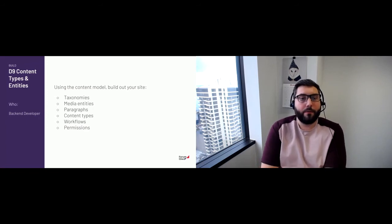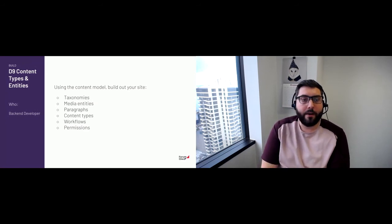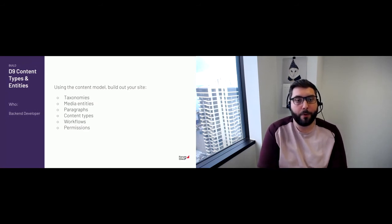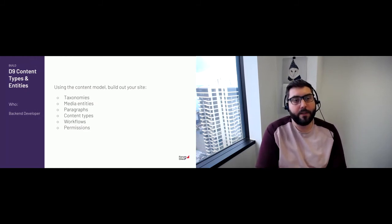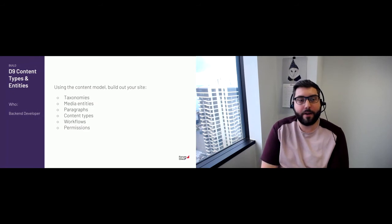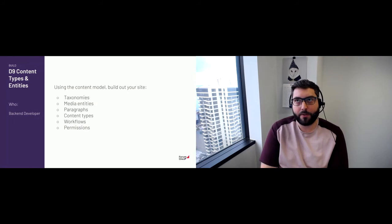So the first step, once you have your D9 development environment set up, is where you can start building the site. And since we're using that hybrid approach, we're going to manually build all of the entity types in Drupal. And I like to start in this order that I have listed here, because I feel like it starts from an atomic level or the smallest level.